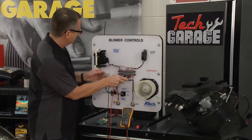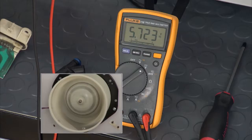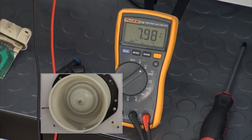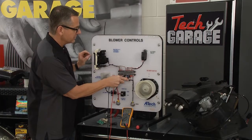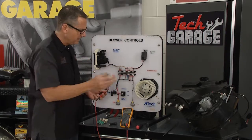Now, if I hold the leads there and I speed it up, you can see 5 volts, 7 volts, and 10 volts on high. So you're measuring voltage going to the blower motor. You can measure voltage of all kinds of components.